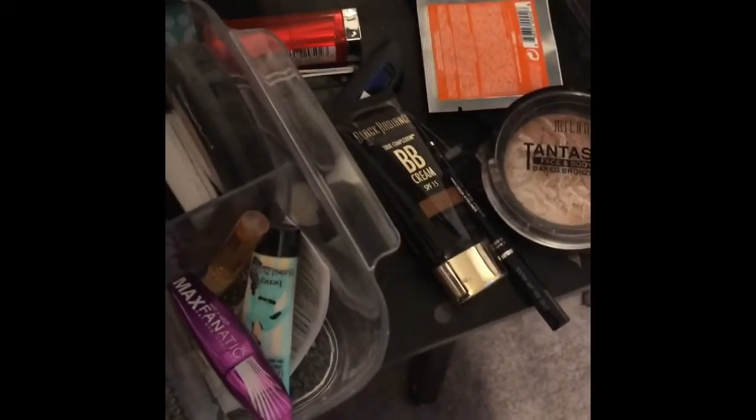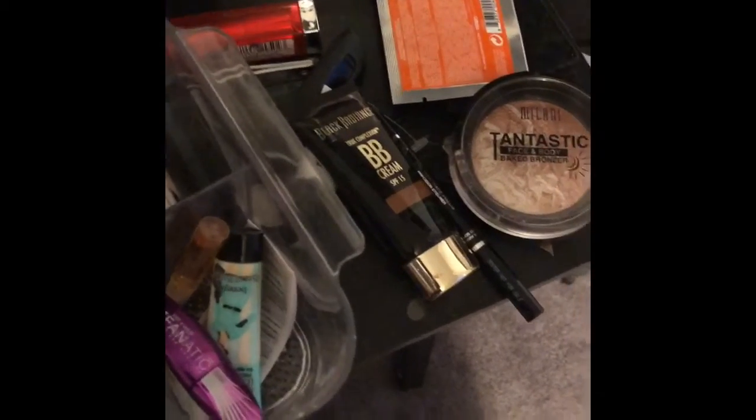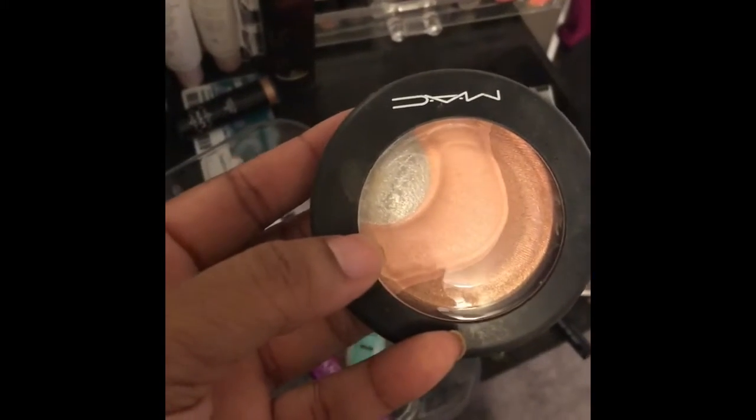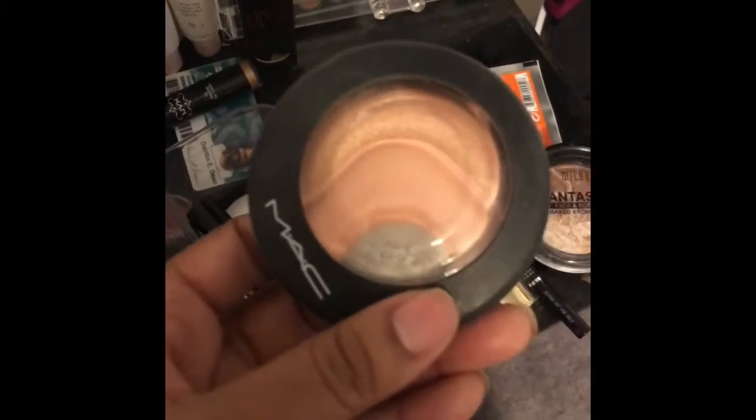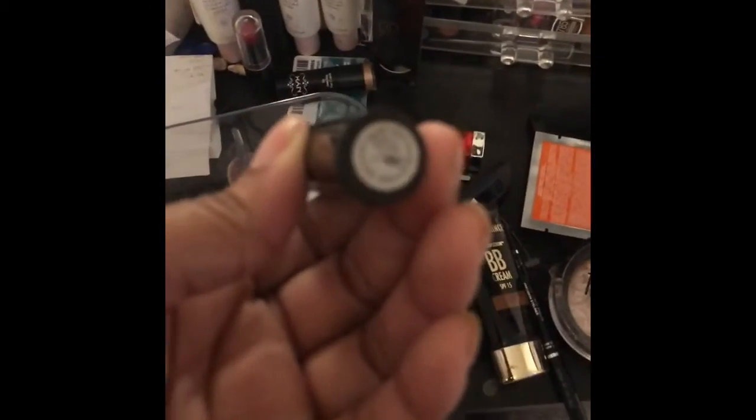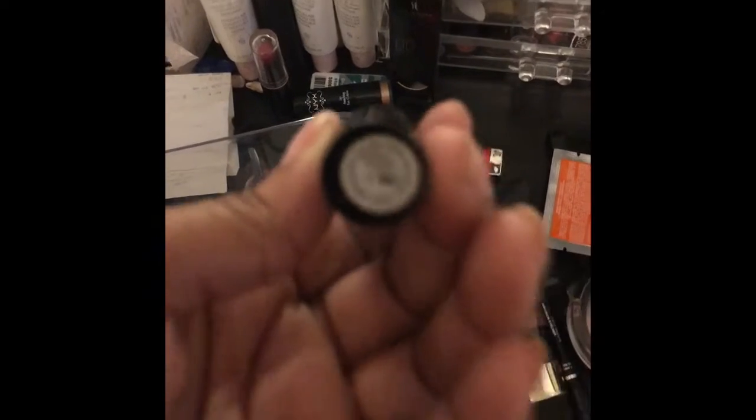How we looking? We almost finished. This one wasn't too bad. I think I might need that. This is a MAC. I don't even know what this is. This is back when I used to just buy stuff. Is this like a highlighter? I've not used this in forever. I don't want to toss it though, because it probably was expensive. Yes, I remember this.